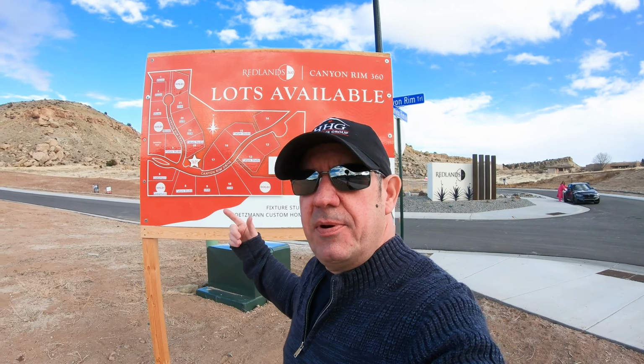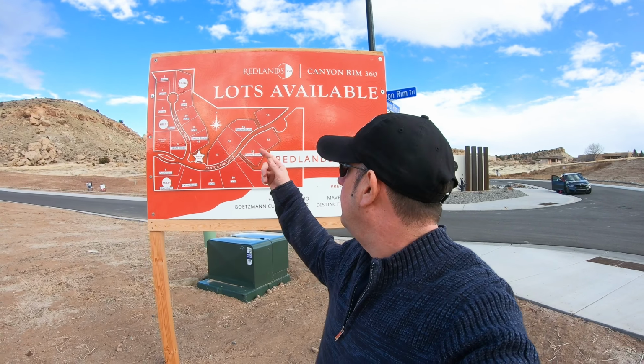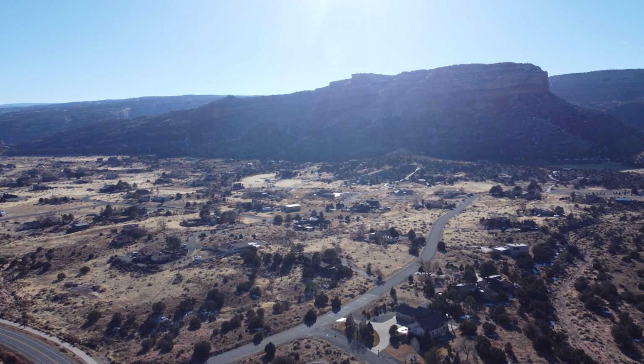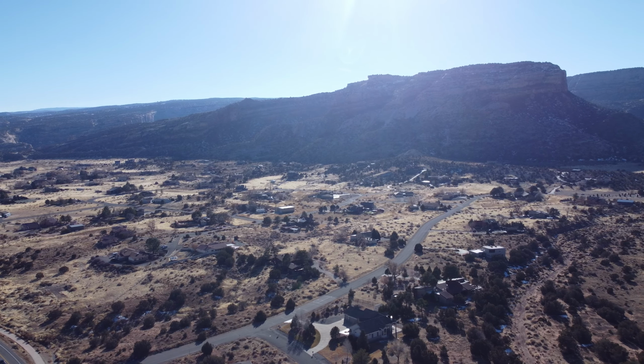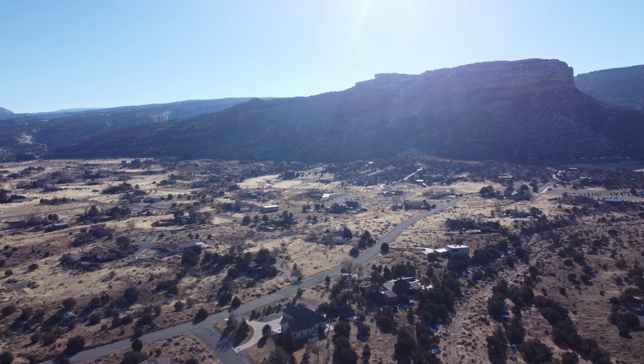Here's the lots that are available, guys, in Redlands 360. I pretty much nailed it. 22 lots. Only 2, 3, 4 sold at this point. Let me spin around this way, though. That is your view, guys, of the Colorado National Monument. So yes, you're paying for the square footage and the 5 bedrooms, 6 bathrooms. You can see how big this sucker is, but you're paying for that view too, guys. Let's walk up this way a little bit and show you where all the trails are.